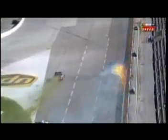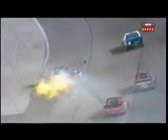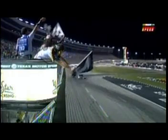But tough break for her. Hard contact. Look at the back of her truck. A lot of damage at the end of this race. And here comes a tire. That's Johanna's own tire, so that adds insult to injury. There's the black flag. Checkered flag. He was already posted.